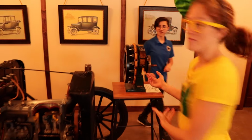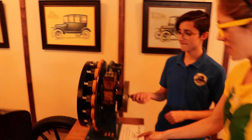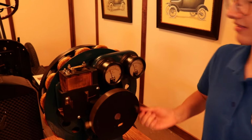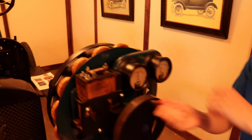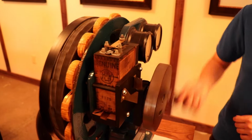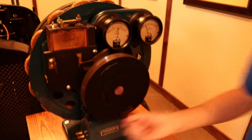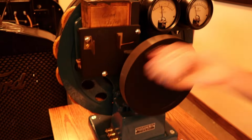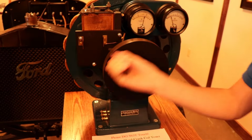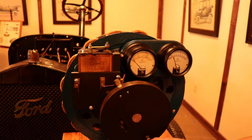This right here is the magneto, and this is a hand crank coil tester, so we can look at a spark. Oh boy. So as we turn it around, you see how the flywheel spins, and the magnets on it are spinning, and once it gets fast enough, whoa, look at that. And then we slow it down, and the electricity stops flowing. That is so fun to learn about how the engine works on a Model T.